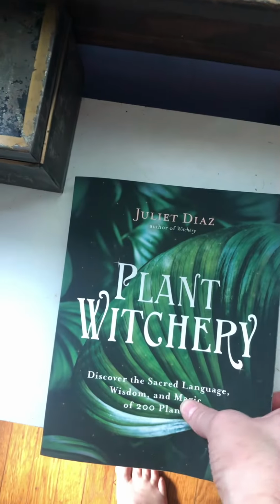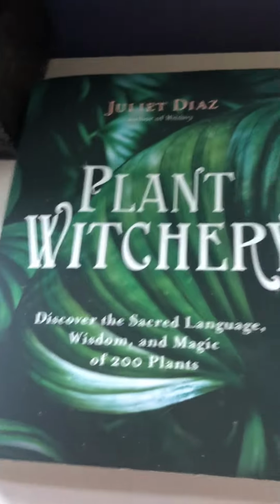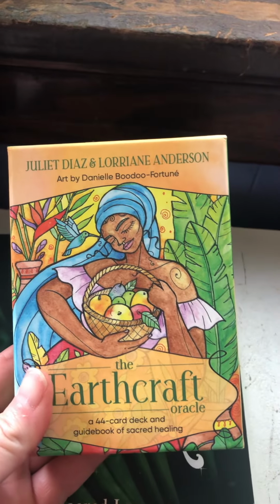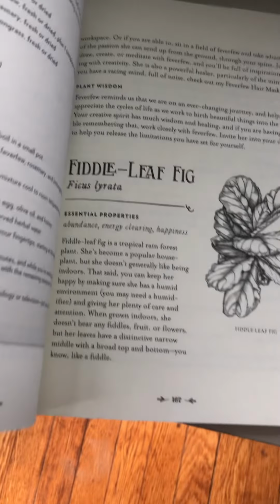I decided to consult my plant witchery book by Juliet Diaz. If you're at all into plants in any way, shape, or form, whether house plants or garden plants or wild plants, any plants, I highly recommend this book. Juliet Diaz, because of her work with Lorraine Anderson, right? So the Earthcraft Oracle, the Samhain Oracle, Beltane Oracle, Yule Oracle, she did all of those. And I went in last night to look: do I have an entry in here for fiddle leaf fig? And look at that, Ficus lyrata right there.